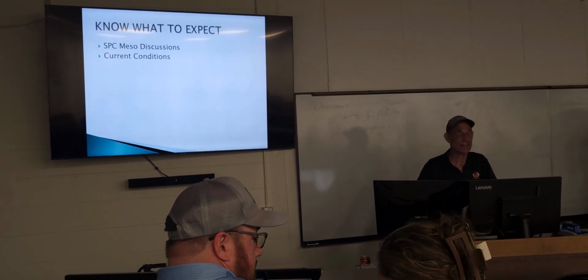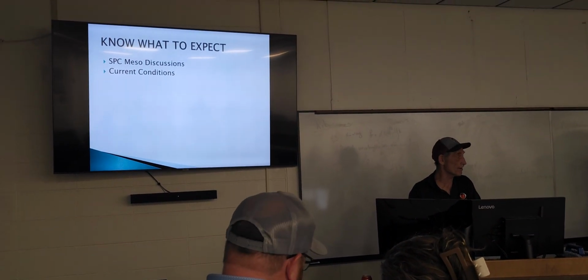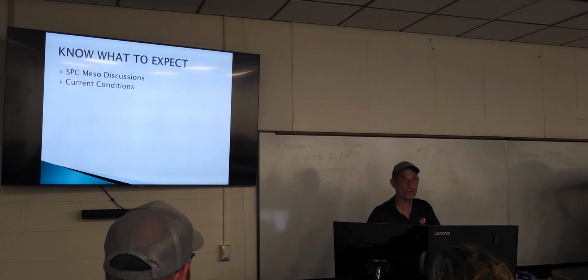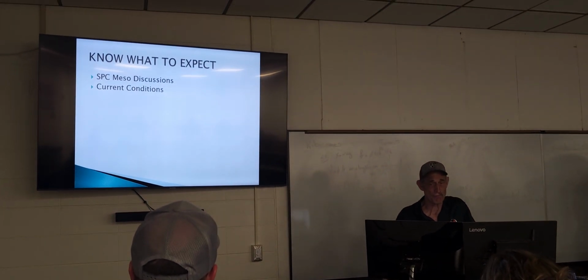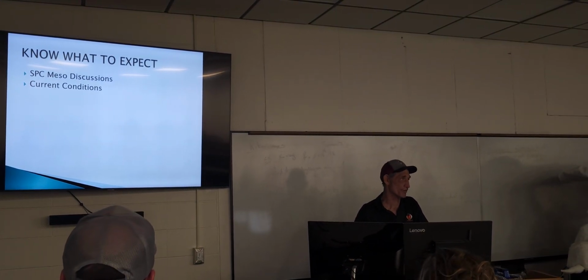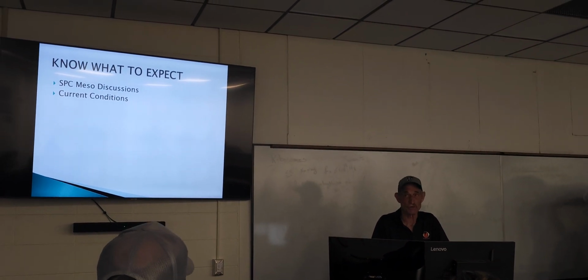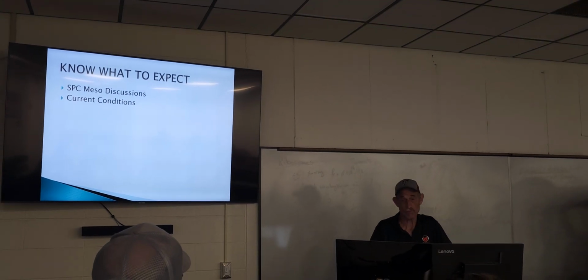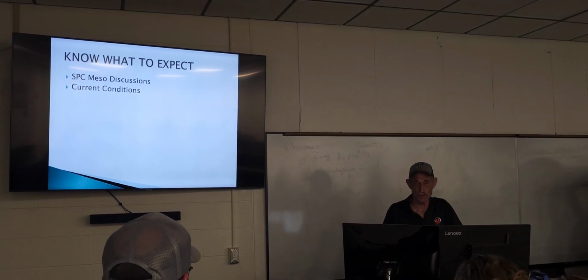So that gives me, and it should give you all, a fair idea of what is going on and what to expect before you go out to spot or chase. After that, it's pretty much a radar watch. We all know to watch radar and watch the surface. I look at the surface conditions quite a bit: where's a dry line, warm front, triple point, where's the surface low? All those things are important in being prepared, knowing what to expect before you go out there.